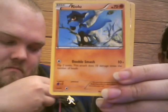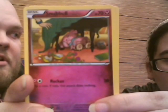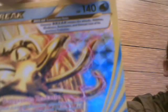Got the Riolu. Oh, so there might be a Riolu and Lucario in this set? Usually they don't leave out, well, aside from the previous set, they usually don't put incomplete evolution chains. Yeah, true. What is that? Snubbull. Ugh. Covered in our worst fairy video ever. Yeah. Ugly thing. Binacle. Binacle, I haven't really seen a really good version of him yet. What the heck? I've got it upside down. What is that? Oh, you got Omastar BREAK. Means the Omastar is in here.